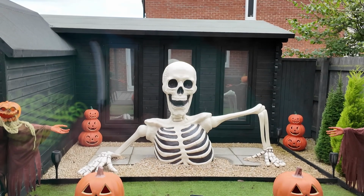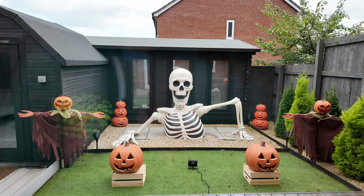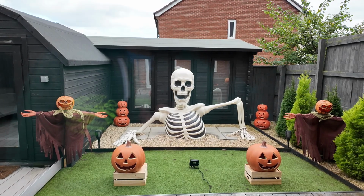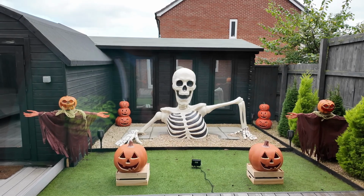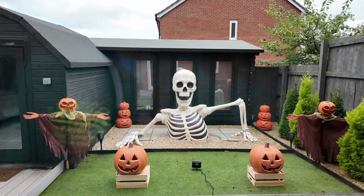And then got some new additions as well. So these two pumpkin men that we've got on the side, I bought them last year. They were from B&M Bargains, not too expensive. I think they were about £15 each, and they're back in this year as well. Yeah, we saw them not long ago. But yeah, last year, again, we had these out the front, but I thought let's put them where we can actually see them this year.